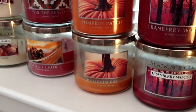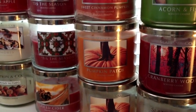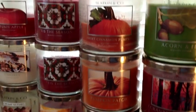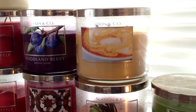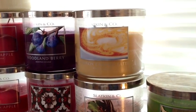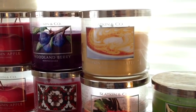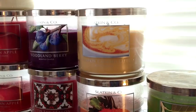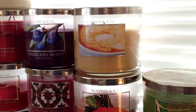So I've got one that's almost gone. I should have probably finished that last year, and then a backup just in case it doesn't come back, since they were pushing Sweet Cinnamon Pumpkin last year so much more. Then with pumpkin there, we've got Pumpkin Caramel Latte, which was part of their fall drink collection. I got this because I wanted something that was maybe a little bit sweet and bakery, that I didn't have a lot of other ones like that. But this ended up being way too strong and way too sweet.